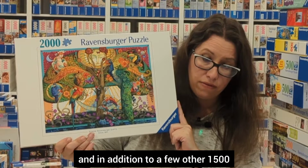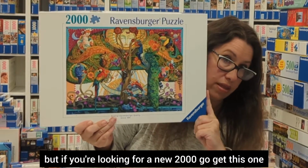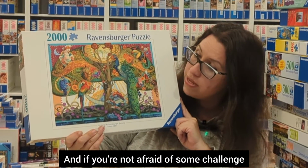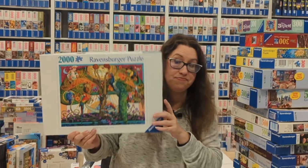In addition to a few other 1500s. But if you're looking for a new 2000, go get this one. And if you're not afraid of some challenge, I think definitely that's a good idea.